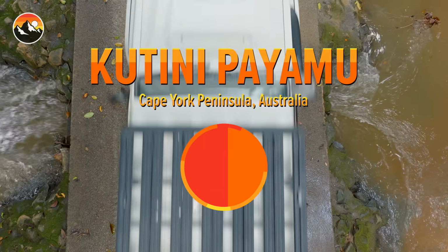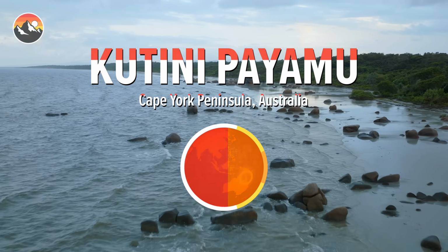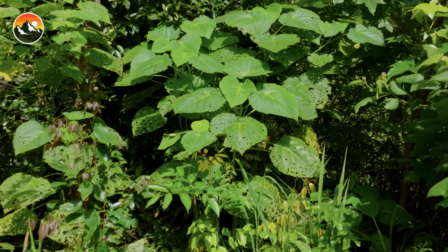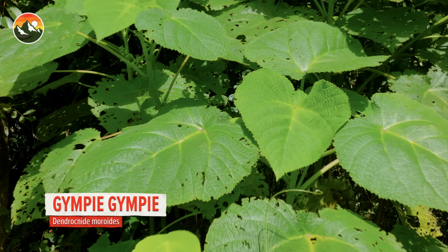The Cape York Peninsula is considered one of Australia's final frontiers. It's a wilderness paradise, and while we love filming its unique species, today we're actually looking for its most notorious plant. Known as the Gympie Gympie, it supposedly has the world's most painful plant sting.